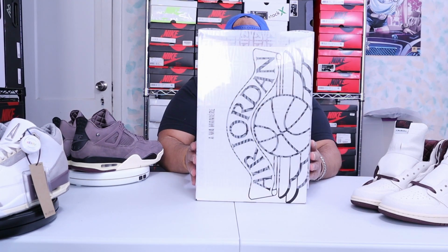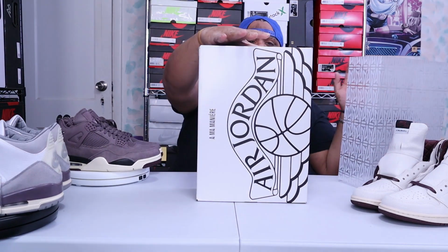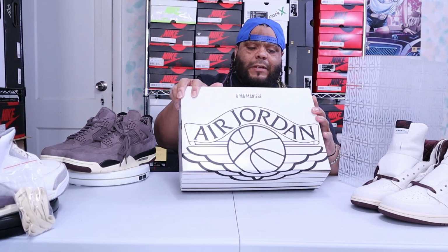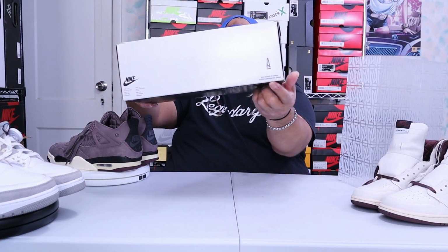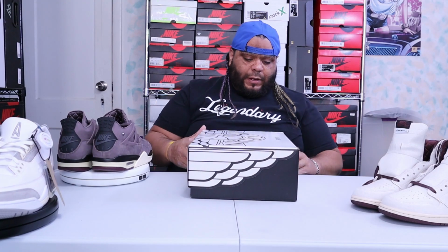Just like all the other MANIERE 4s, they come with that sleeve for the shoe box. However, this is a Jordan 2 box, and they went old school, just like the old school Jordan 2 boxes. It has the Wings logo, that white top. It says MANIERE, it has black wings. It has the little MANIERE label right there. And that's about it for the box.